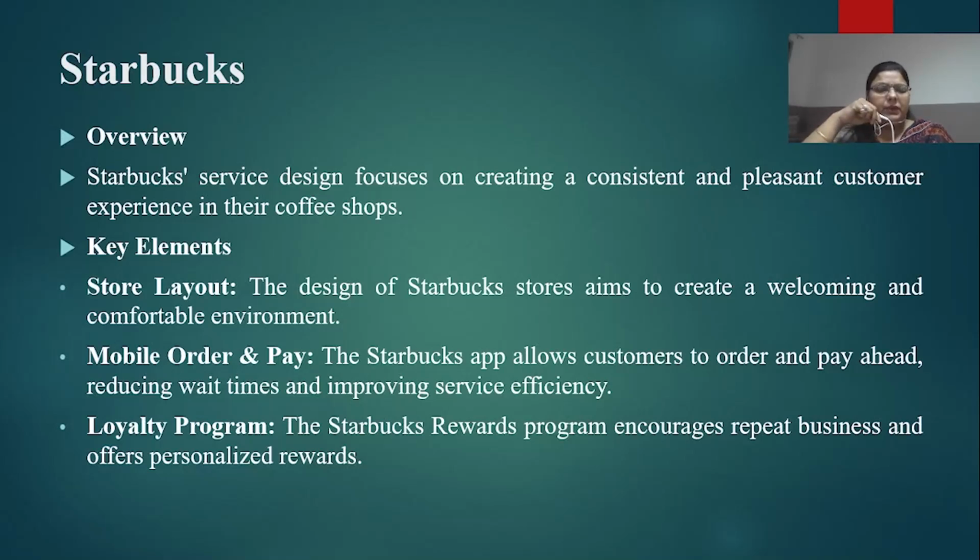Another company is Starbucks. Starbucks' service design focuses on creating a consistent and pleasant customer experience in their coffee shops. It is very well known for its coffee shops. Starbucks is a well-known company. So how do they provide services to customers? These are some elements which they implemented.